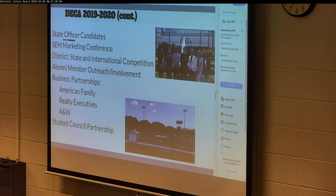And then we also have expanded our business partnerships. We've worked more with the American Family Realty executives, and we held a pumpkin fundraiser with them. That was really nice to work with people outside of our school. And then we also have a project going to state that works with A&W about just rebranding their image and hopefully increasing their sales, that we hope goes well tomorrow.